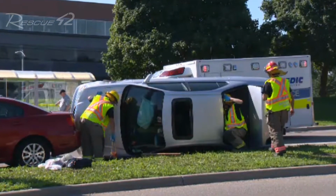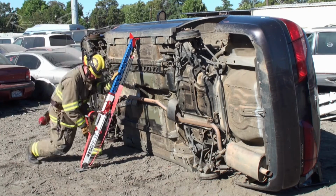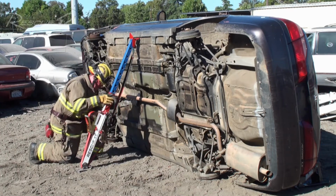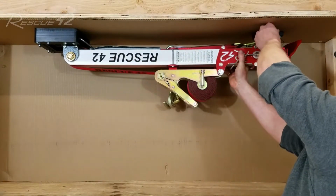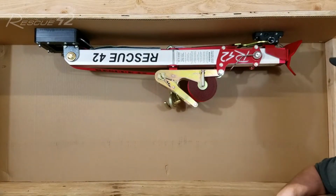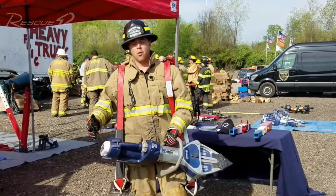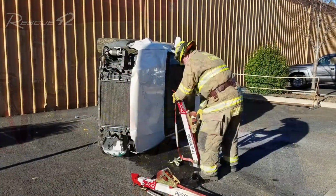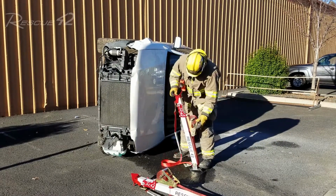To support extrication by first due engines, we at Rescue 42 have developed an all-in-one compact strut called a Junior. Because space is so limited on engines, Junior struts can store in brackets on compartment walls or even ceilings. Shoulder straps let a single rescuer carry two struts as well as an extrication tool to the crash. Let me show you how fast a single rescuer can stabilize a car on its side.